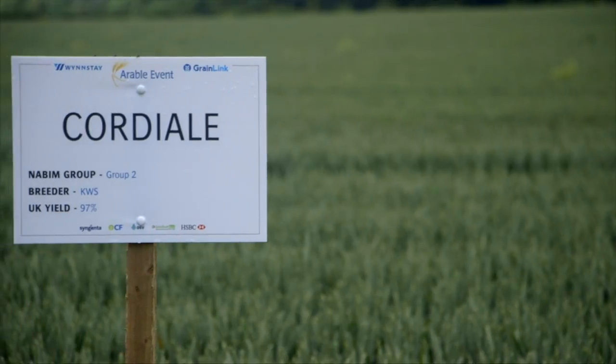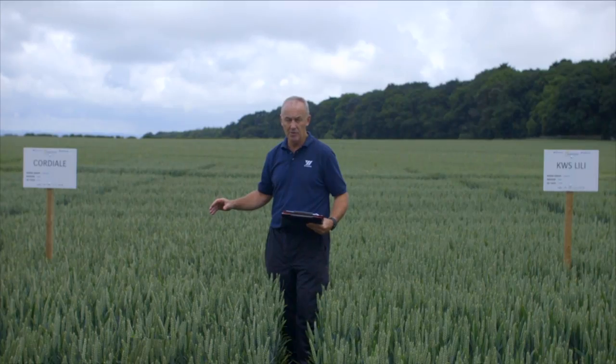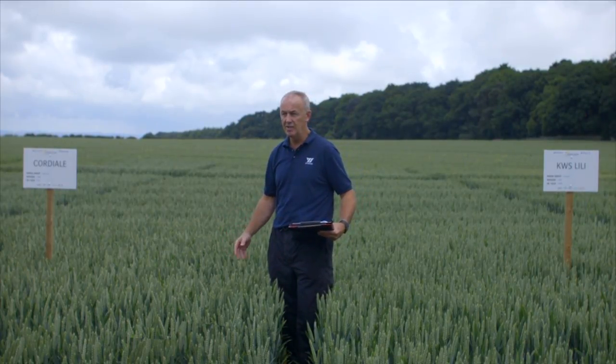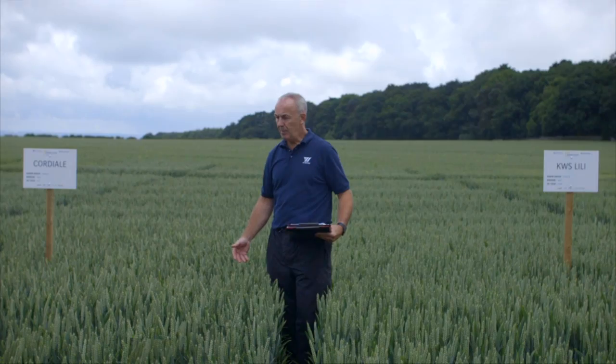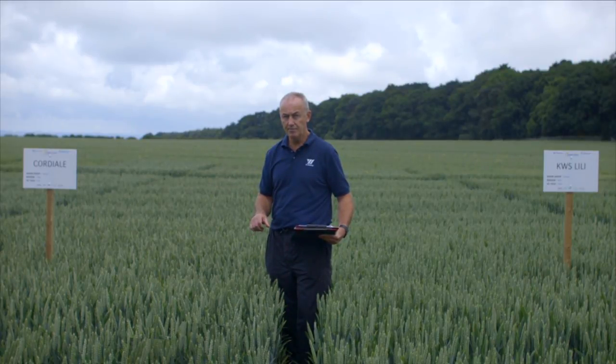It has a following in the market. We know the quality is right up there in the top of the Group 2 level, almost at that Group 1 level, and those are the sort of premiums that it achieves. It's early. It's a decent wheat for creating an entry into oilseed rape, but it's not attracting new growers. So if you're growing Cordial, you know about it. If you're not, you're probably going to look somewhere else for something else to grow.